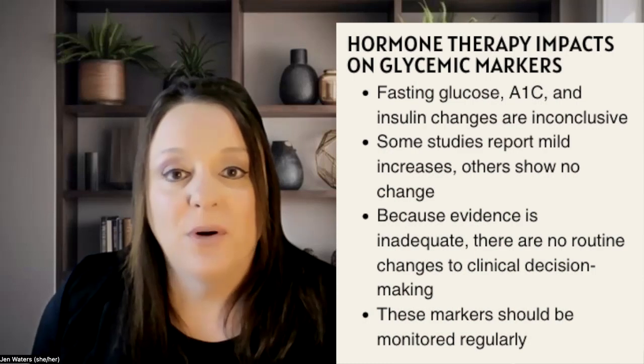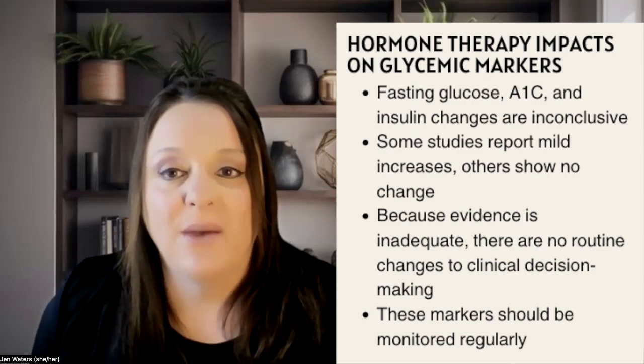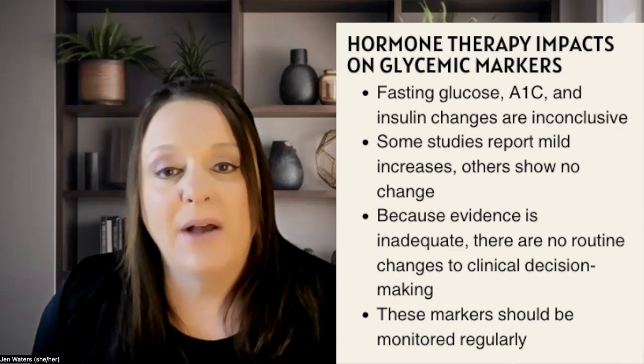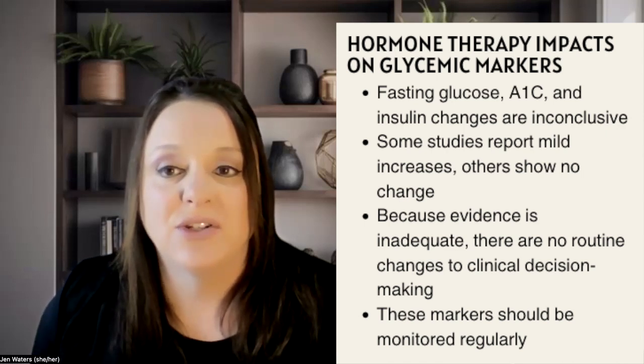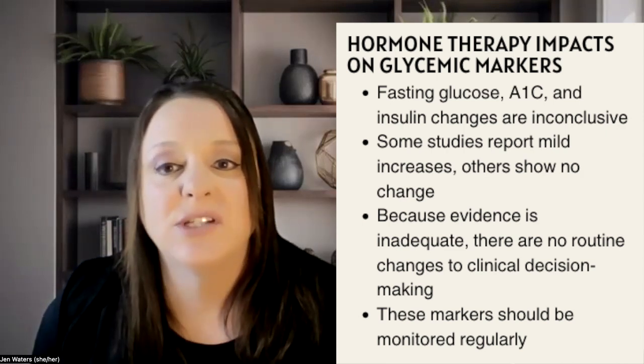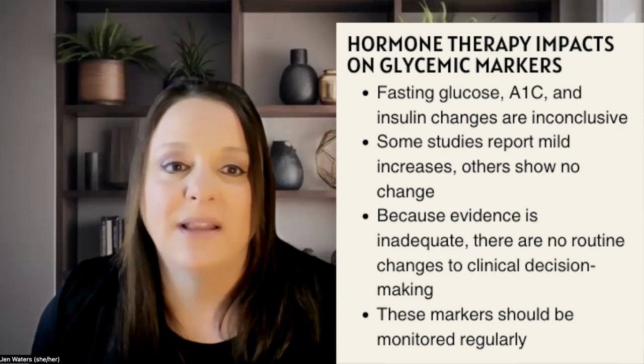The impact of hormone therapy on fasting glucose, A1C levels, and insulin remains inconclusive. Some studies report mild increases, others show no change. At this time, these findings are not sufficient to support any routine changes to clinical decision-making, but do highlight an area for ongoing monitoring. Because many of these markers are responsive to nutrition interventions, recognizing the potential impact of hormone therapy and monitoring these values more closely allows nutrition professionals to anticipate changes and intervene earlier with targeted nutrition strategies.